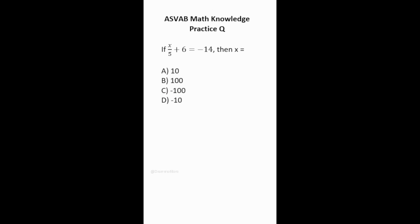Solve this math knowledge practice test question for the ASVAB and PiCAT. It says if x over 5 plus 6 equals negative 14, then x equals. Let's start by copying this one down. Again, on the ASVAB and PiCAT, you will have your own scratch paper, so I encourage you to use it. Again, we're solving for x, so ultimately we want to get x equal to something by itself.